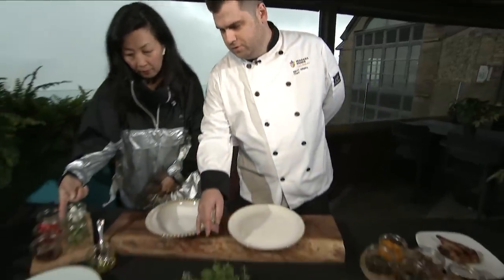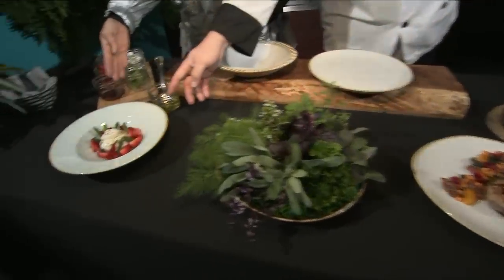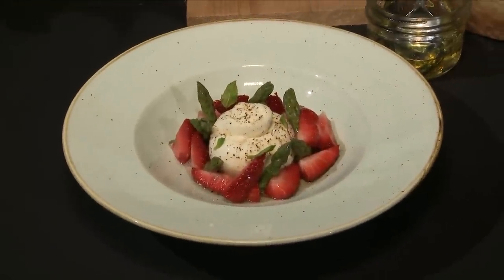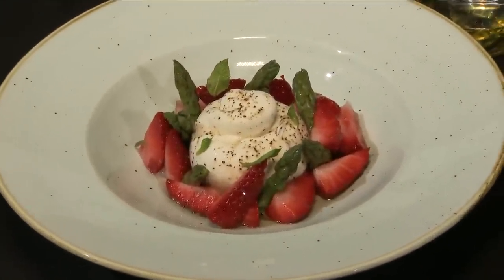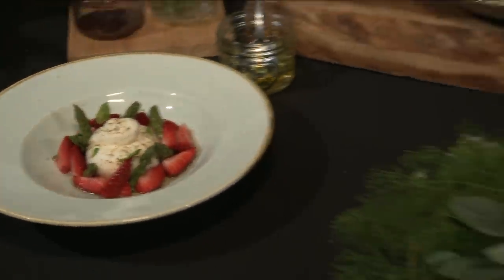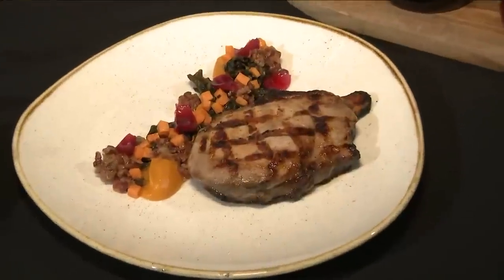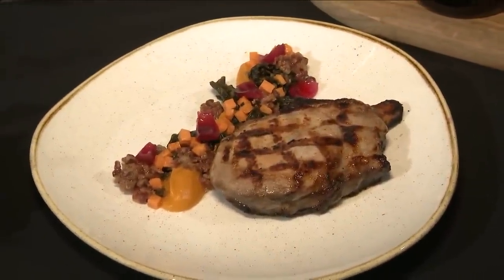We have a couple of highlights right here, some of the superstar dishes. Tell me a little bit more of these two, and let's assemble it. Two of the more popular dishes on the menu currently, to your left here, Ontario burrata, Niagara strawberries, Ontario asparagus. So really this embodies everything about Ontario that we can do. And then this one here is a main course, Ontario Berkshire pork chop, sweet and sour collard greens, and a maple and bacon and pecan jam.